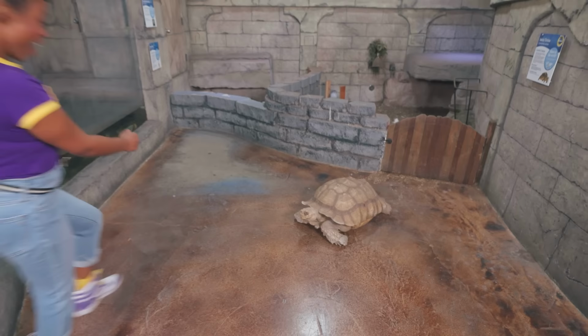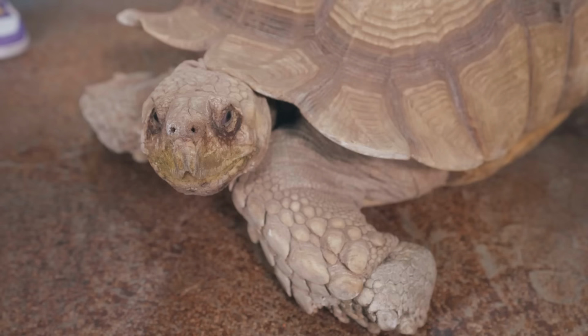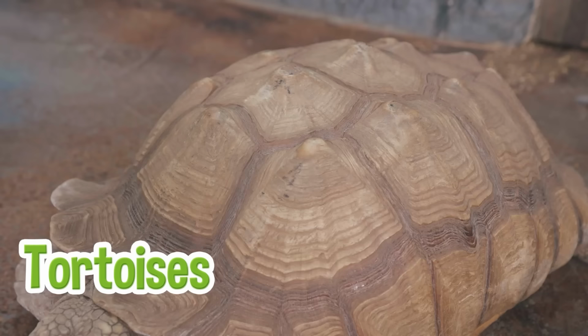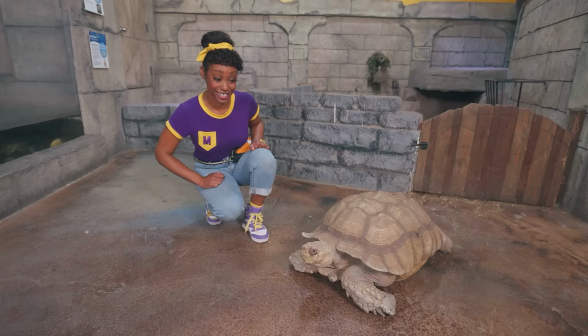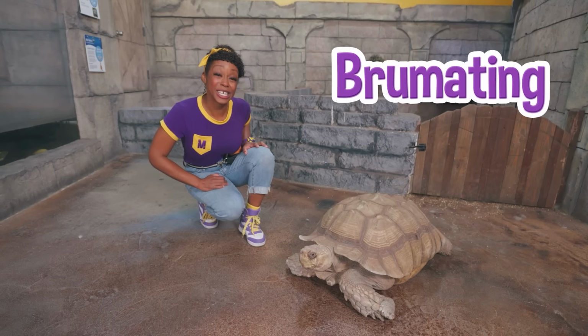Whoa! I heard this tortoise's name is Stormin Norman. Hi, Norman. I'm Meekah. Nice to meet ya. Tortoises have hard shells that protect their bodies. Their arms, legs, and head can go inside of it. Whoa! And did you know tortoises do something called brood mating? That's when they sleep longer in the winter months.